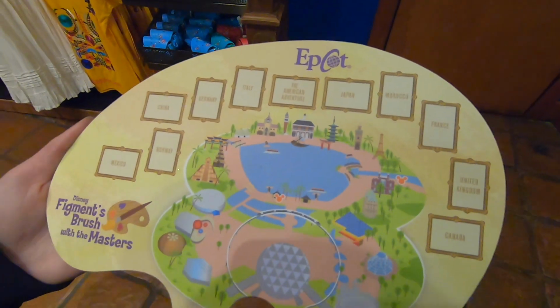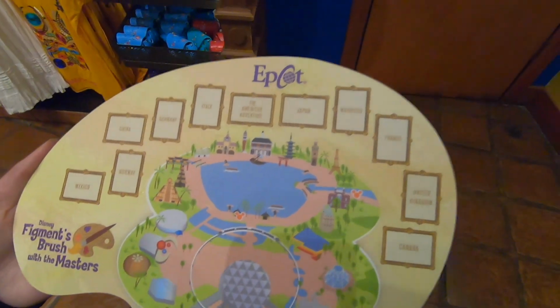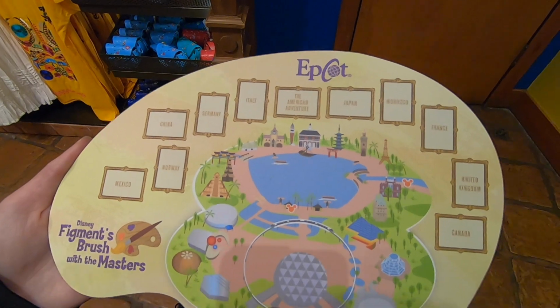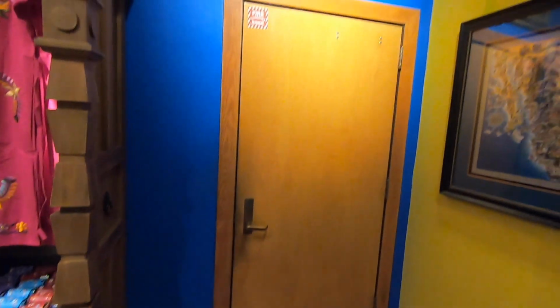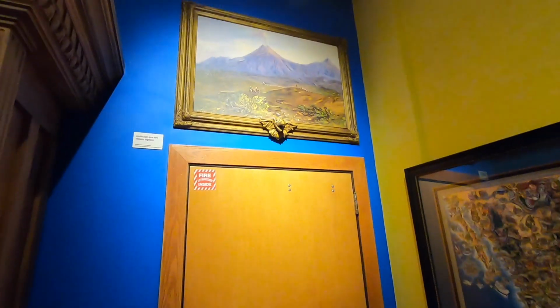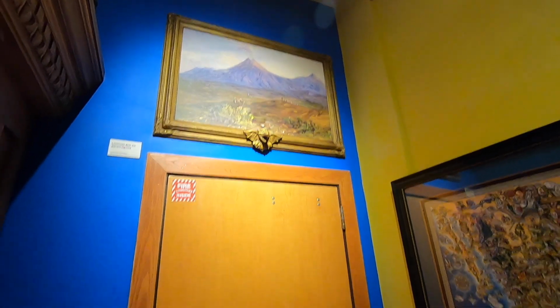So we're gonna start our scavenger hunt adventure, and as an example, we're starting in Mexico, and it's finding Figment in famous portraits. So Mexico one is right there in this gift shop, and you see him kind of coming out of the volcano on the top, and he's in the bottom of the frame.